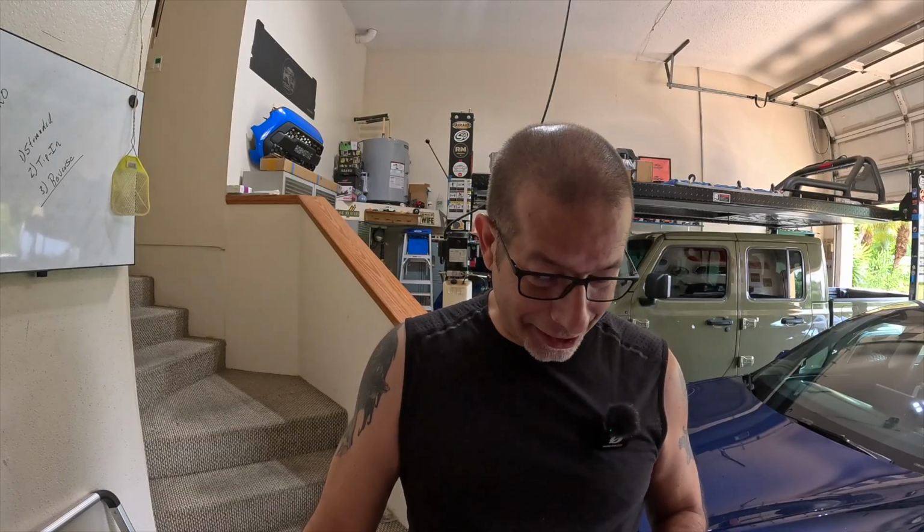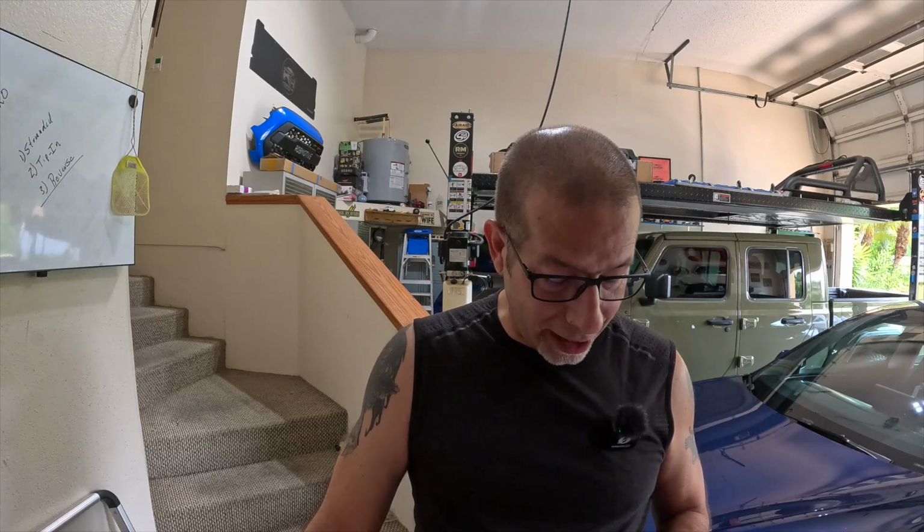Distinctive 4XEs. The 4XE models will feature blue tow hooks and unique badging to set them apart. So they want to advertise it. They want people to know that it's a hybrid electric vehicle, right?